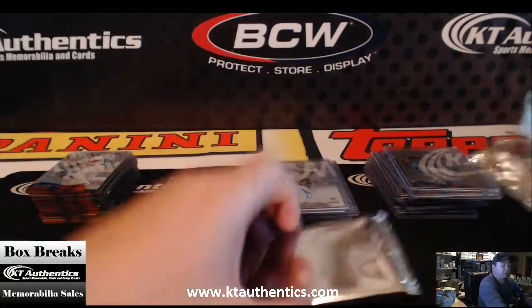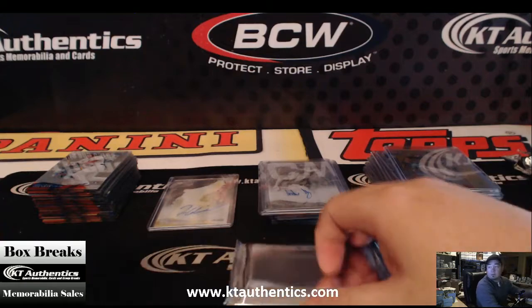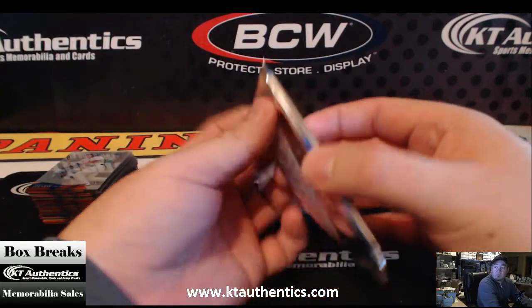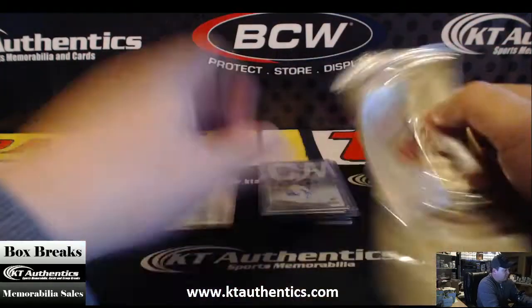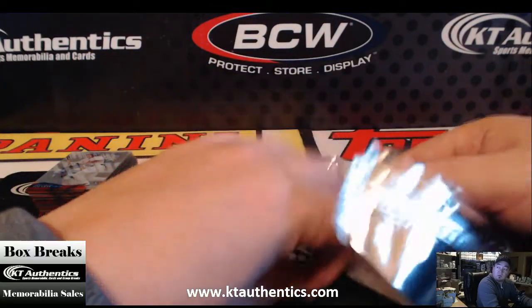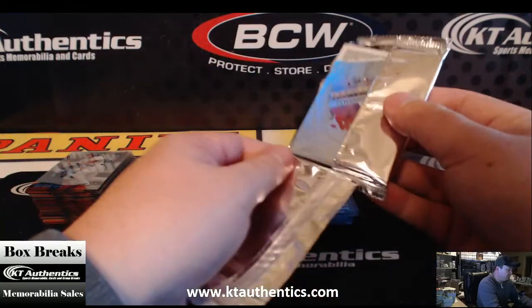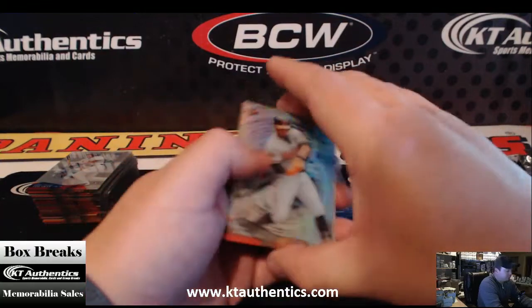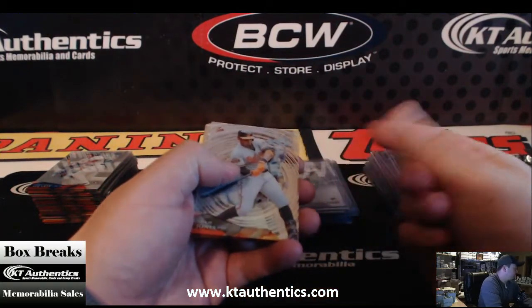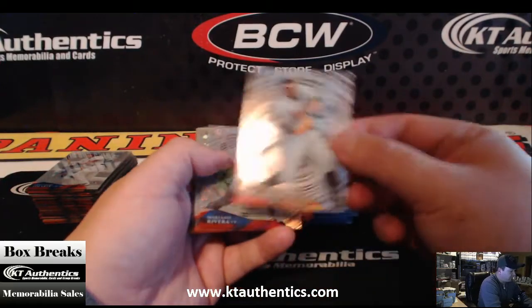Last pack, guys. Last pack. Here we go. No more tech, sorry. This was my only case. Was really highly limited when it first came out. It's almost kind of like basketball. What's that basketball product that came out and was so highly limited?